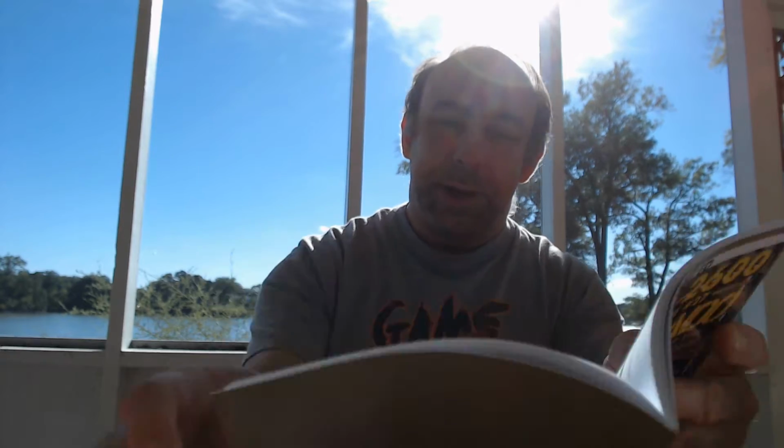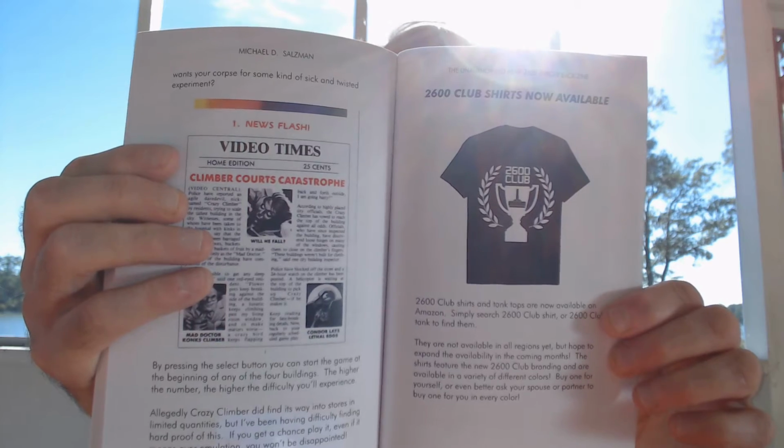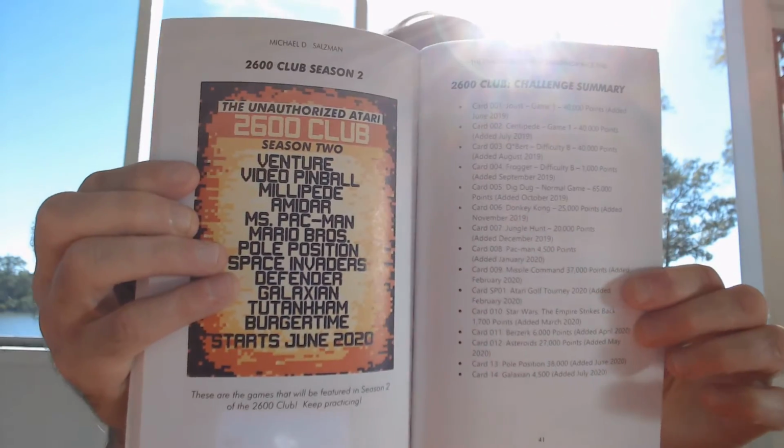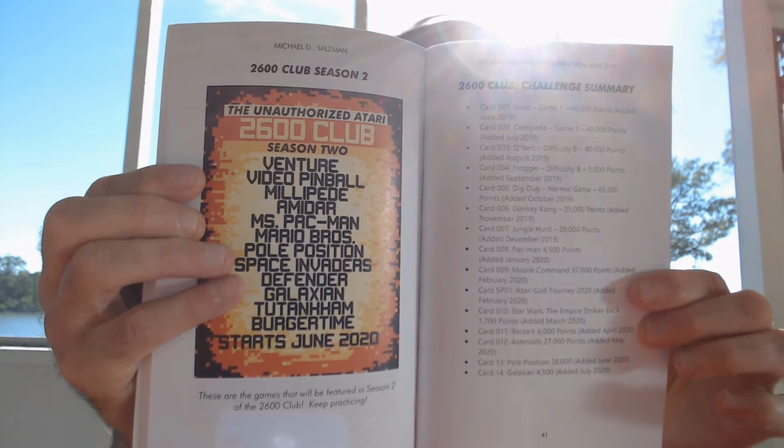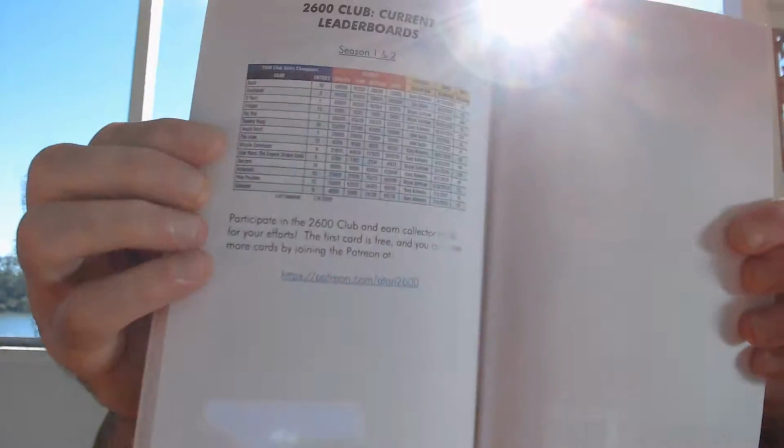So, alright, that's it. They show where you have Atari 2600 t-shirts that were available. Don't know if they're available anymore because this is from last year, August 2020. And then there's a summary of the Challenge Club here, beating the scores on games. That's a pretty good list right there. That's for Season 2, and then they give you a Season 1 summary. And then they give you the leaderboards right here. Okay, so that's issue 27.